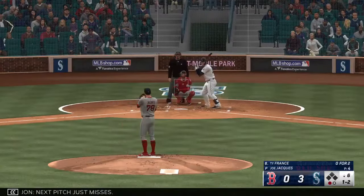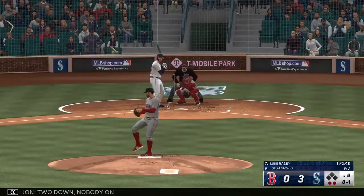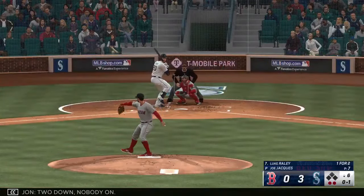That one pushed foul out of play off to the left. Two down, nobody on. And that one wrapped foul. The 0-2. On the ground. And foul ball. 0-2 now. Fouls that off to the left, and we'll do it again. Swing and a miss, struck him out. Nobody left for Seattle, but they lead it 3-0.